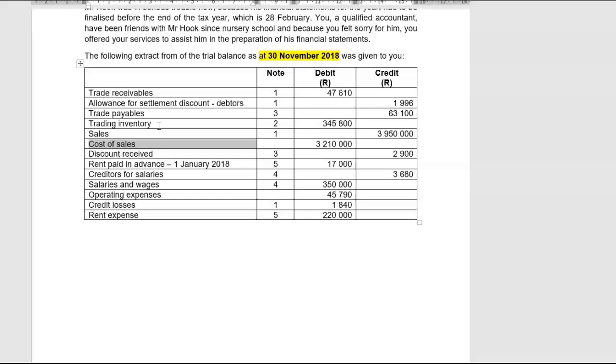Right. Now, so what do we know about income statements? Sales, well, sales goes hand in hand with debtors. So obviously, immediately you're going to open up a debtors account and you're going to open up a sales account.